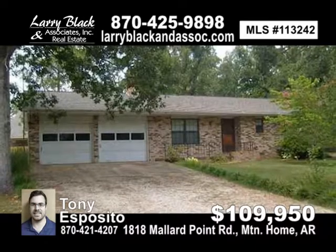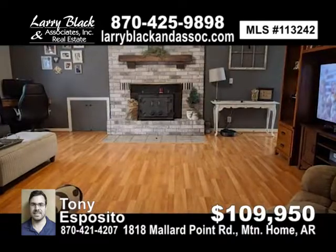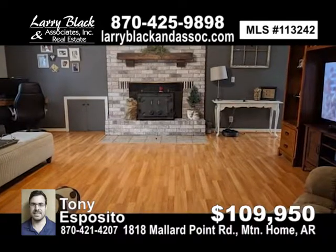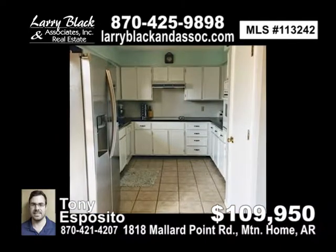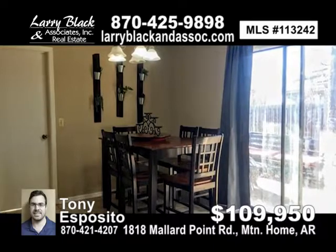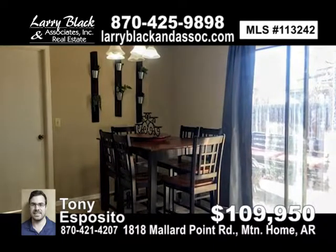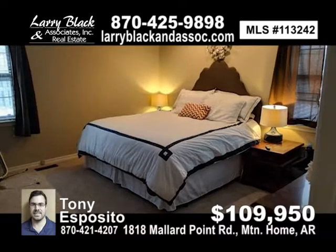Albrecht Home in Lakeside Terrace. Spacious 2-bed, 2-bath with large rooms and walk-in closets. Nicely remodeled inside, only 3 miles to city limits. Owner is licensed real estate agent. For $109,950, contact Tony Esposito today.